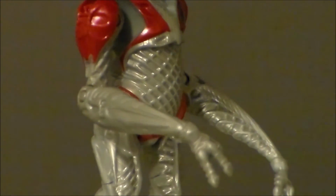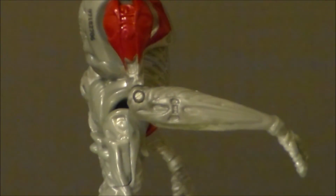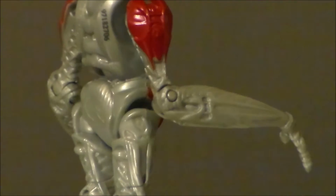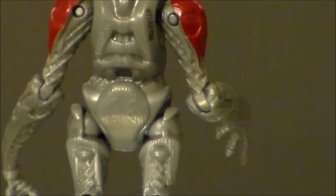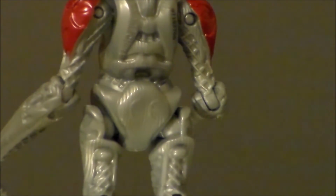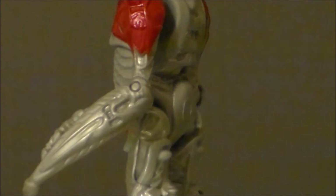He's got three little fingers. It would have been nice to have a little bit more articulation in the hands than what we received. A lot of nice sculpted detail. I will give that credit. But again, zero paint on the back, and he has the flattest ass of any robot I've ever seen. And that's pretty bad because it's a robot.